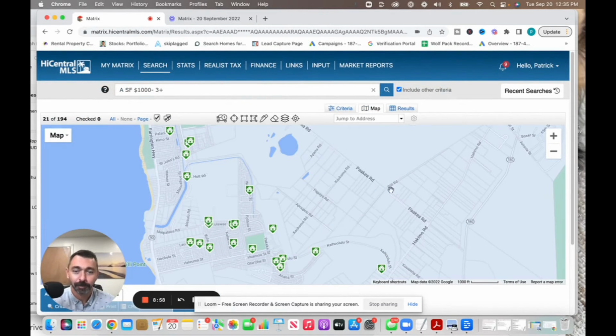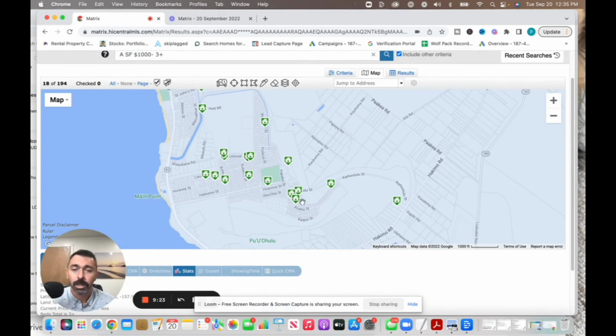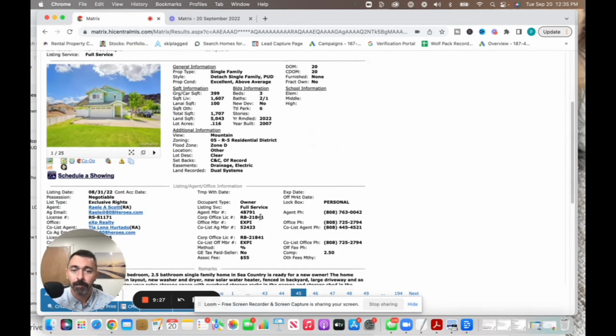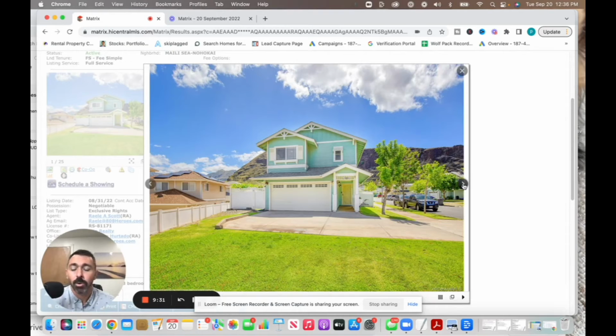Let's just pick one here. 825. Let's take a look at this one. Okay, let's take a look at one other one here. 800. You get a 3-bedroom, 2.5 bath, 1,600 square feet. Look at the quality of this home. It's exactly like I said, like it's Pleasantville, right?